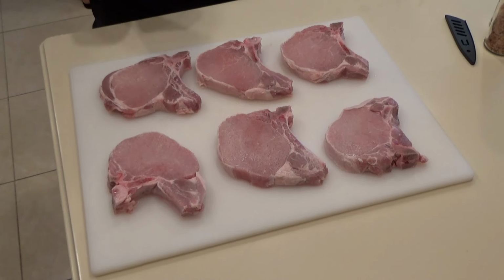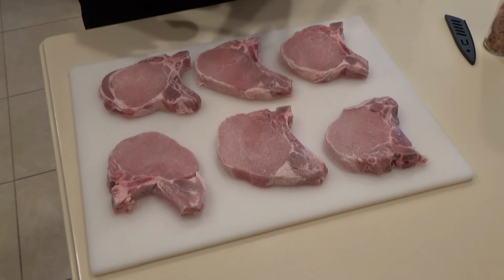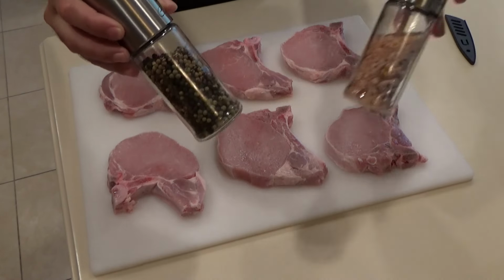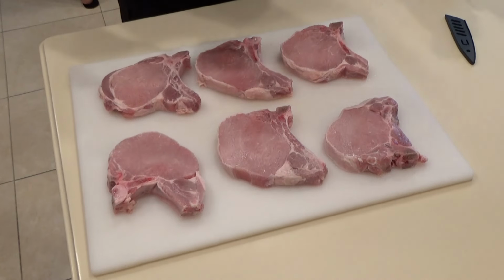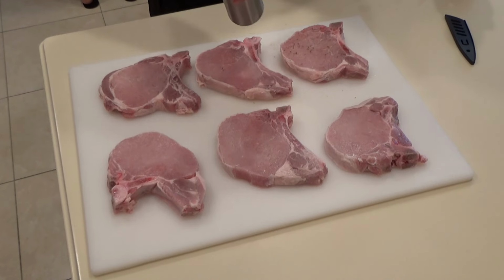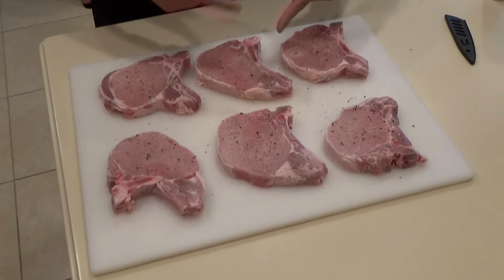All right, here are the stars of the show. So we have our 6 bone-in pork chops. To keep this true to the smoke and not the seasoning, I'm only gonna be adding some fresh salt and pepper. And of course, we're gonna season both sides.